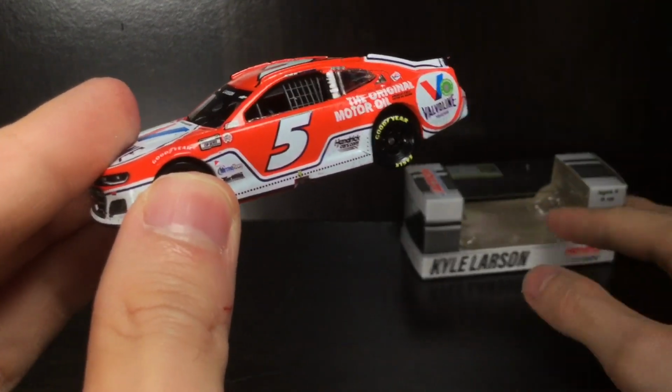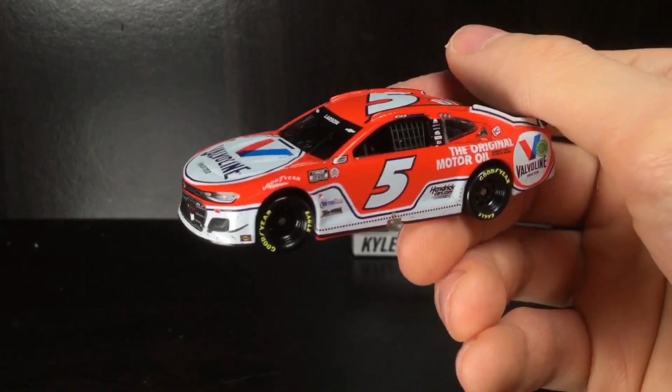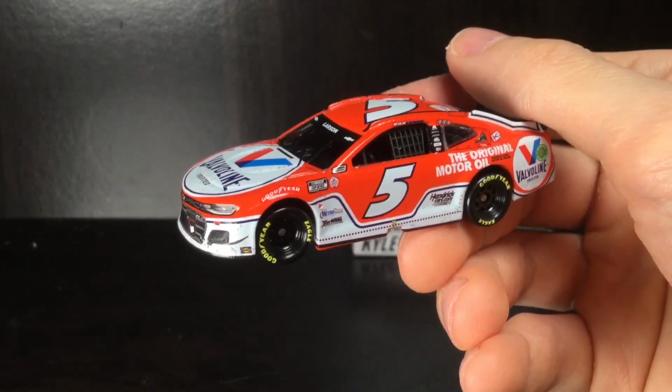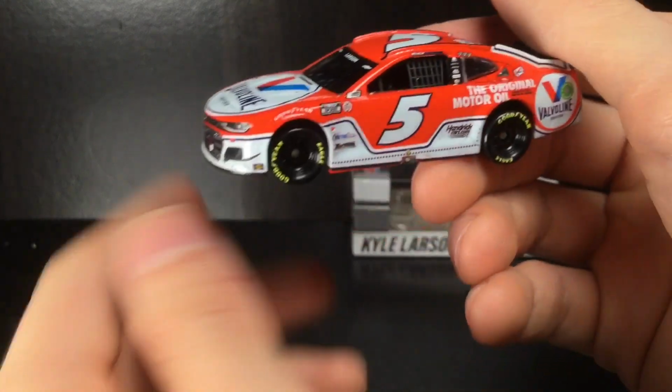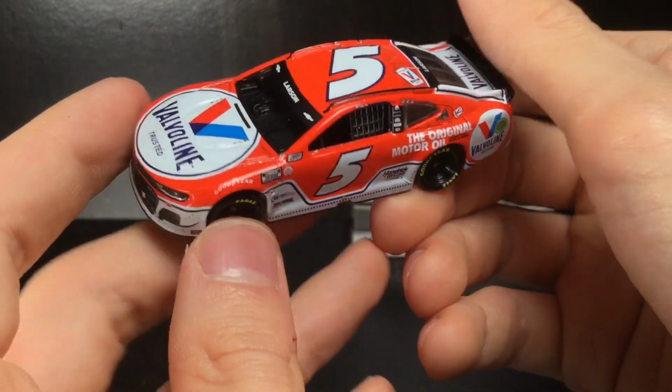We'll probably get an Authentics release, but I still don't think that's going to tame the fire, so to speak, in terms of interest for this car, especially with the primary version of this diecast already going up in value. So you got to get it, guys, while you can.